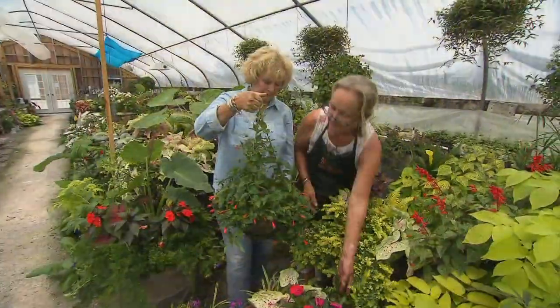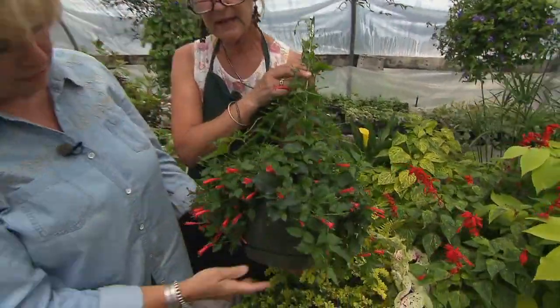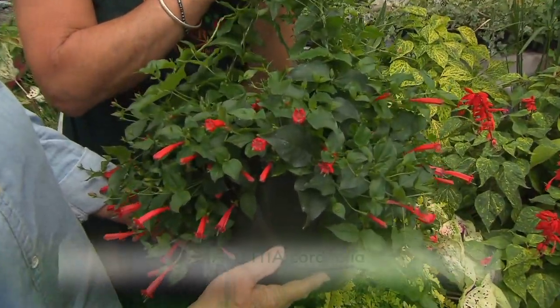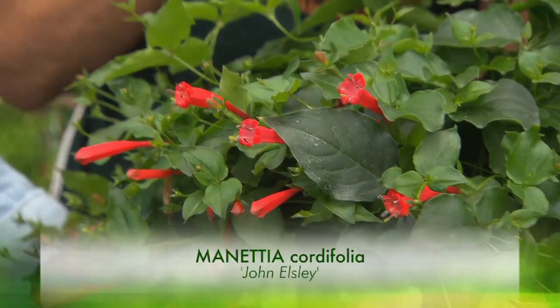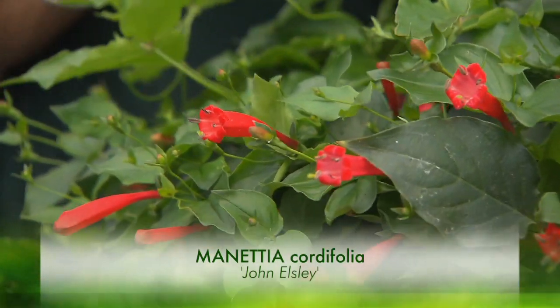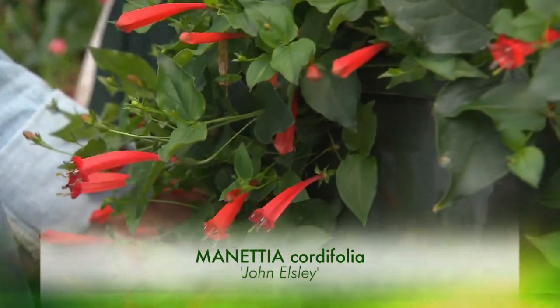I'm glad you like this because this is a hummingbird magnet. This is John Elsley Manettia. And Manettia is a hardy vine, and I told you I didn't like tags that much because sometimes they give you the wrong information. Right. You'll look it up and it'll say zone 8 or 10, but I have had this plant come back for me for 10 years until this winter. This winter would have gotten it.